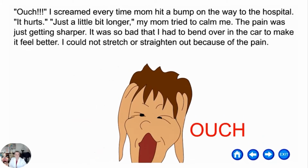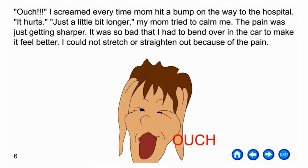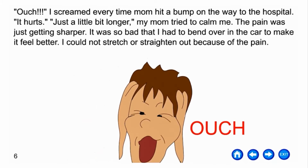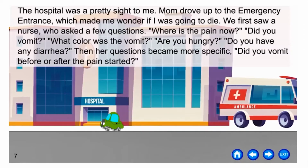Ow! I screamed every time my mom hit a bump on the way to the hospital. It hurts! Just a little bit longer, my mom tried to calm me. The pain was just getting sharper. It was so bad that I had to bend over in the car to make it feel better. I could not stretch or straighten out because of the pain. The hospital was a pretty sight to me. Mom drove up to the emergency entrance, which made me wonder if I was going to die.